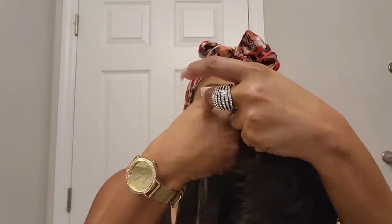So this is her right out of the box. Nice short wig, okay? This is the back. I like how the back looks. You can see the layers. I like it, nice tapered look.